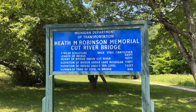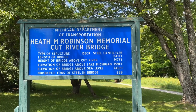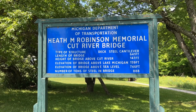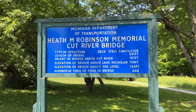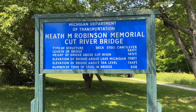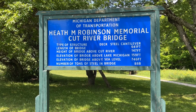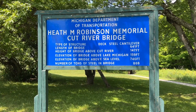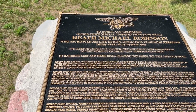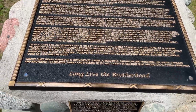Okay, here are a lot of facts about it. I know that they started building it in 1941 and finished building it in 1947. The length of the bridge is 641 feet. The height of the bridge above the river is 147 feet. Elevation above Lake Michigan is 159, and it's 746 feet above sea level, and 888 tons of steel to build it. And then it is to honor Heath Michael Robinson, which you can pause this to read.